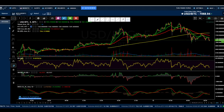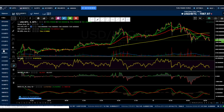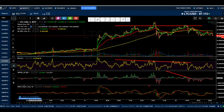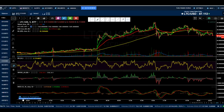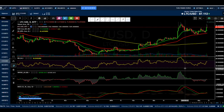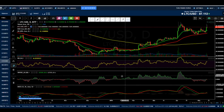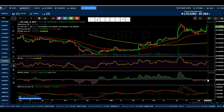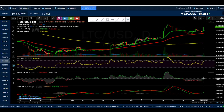Now I want to do Litecoin. Where'd it go? Bitfinex, Litecoin US dollar. Also a wicked top formation. Let's clear that off. Go from the 1-day view first. So it has gone from positive, positive, positive to negative. Oh, a little click of positive there just as we're watching.